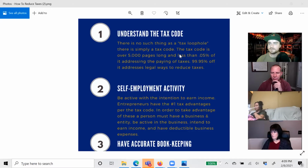And so we can often come into things in the tax code that we might not have known about before and consider those tax loopholes. They're actually open and available for all of us to use. Right. We just have to understand what's there.